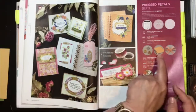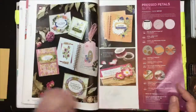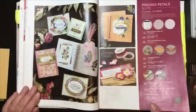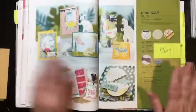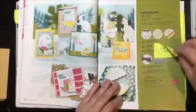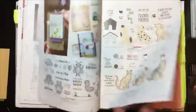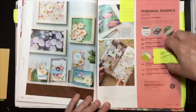And I also love that we have a journal now, okay? That's something I enjoy and I don't do enough, and this will be great motivation for me to do that, okay? The third section we have is kids and babies. And you can see right here, the Dino Roar Suite, bright and colorful, but fabulous, fabulous things for kids and babies. The next one is Artistic Impression, okay?